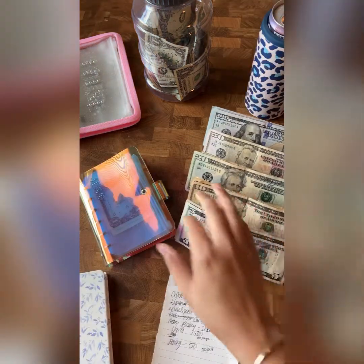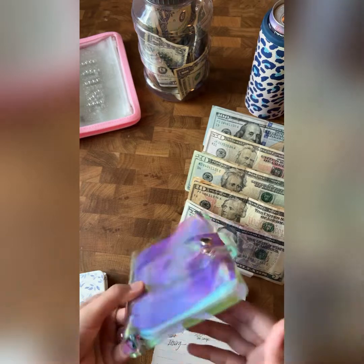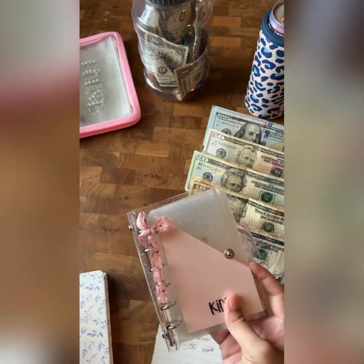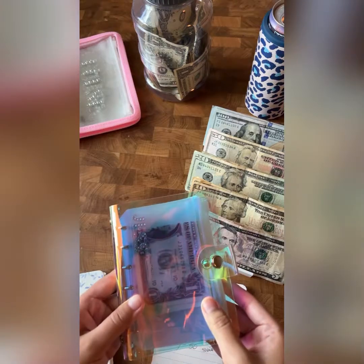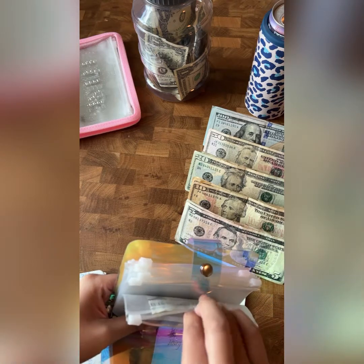Next, we're going to be stuffing our cash envelopes and sinking funds. This is the cash envelope binder I've used for a very, very long time. One of my friends makes a really good cash envelope binder, and I used it last week, but this week I'm stuffing things that I don't have the envelopes for, so I gotta order new ones. But everything that's left over in my purse and in my wallet, I kind of threw in here.